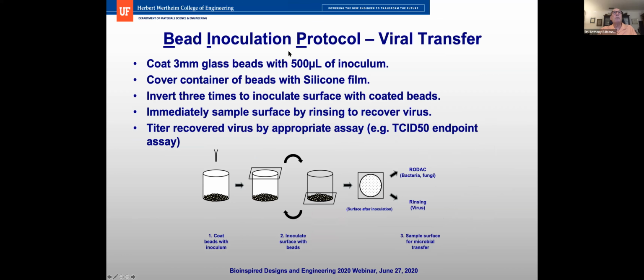Another one we developed based on what's going on right now across the world, we've been looking at it before for some other reasons, but we call this the bead inoculation protocol for viral transfer. So you basically coat glass beads with an inoculum, and then you shake them up, and you let them hit the silicone film on the top. And then as you transfer these, allow these to sit, you remove that film, and then you can Rodac plate, sample that plate, or rinse off the virus and then sample it again that way, depending on which protocol.